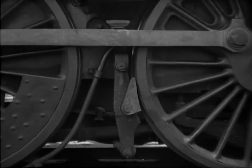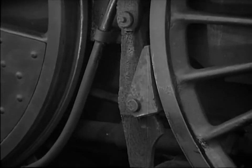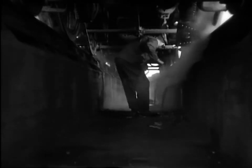Engines should receive a careful examination by the driver. The fireman sees that the ashes in the ash pan are properly slaked. The ashes fall cleanly with a plop, and there's very little dust. It is essential that the firebox should be left clean. Clinker left in the corners makes it difficult to keep up a good fire when the engine is on the road.